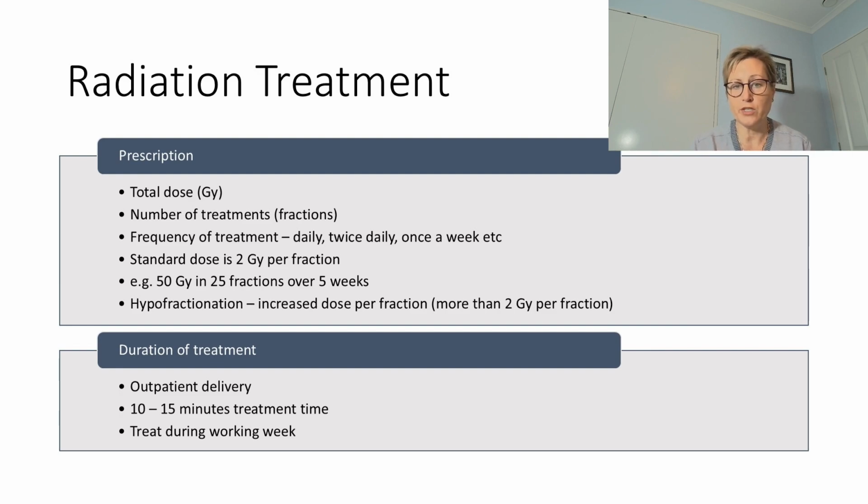Most commonly, we'll treat patients on a daily basis, and usually that's a once-a-day treatment during the working week, so normally Monday to Friday. But sometimes we will treat patients twice a day, depending on the scenario. Sometimes might treat patients once a week or 2 or 3 times a week, depending, again, on what the intent of treatment is and the type of treatment that's being used. The standard radiation dose is 2 gray, but increasingly now we're using a type of fractionation called hypofractionation, which is a term, again, you might hear.